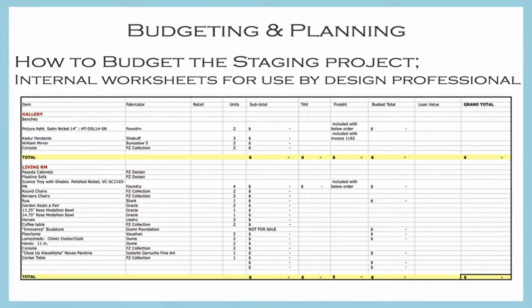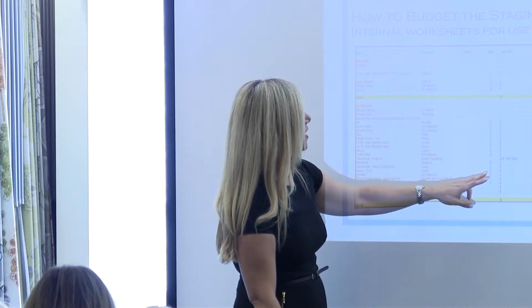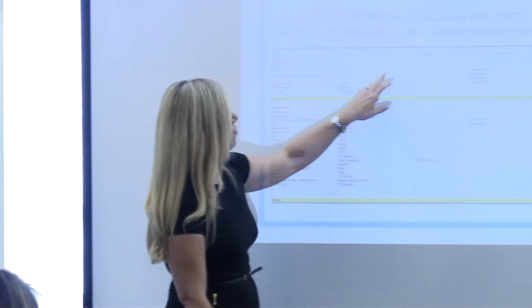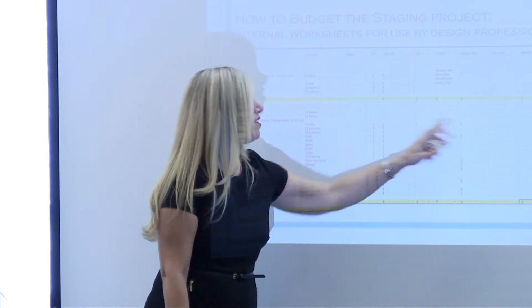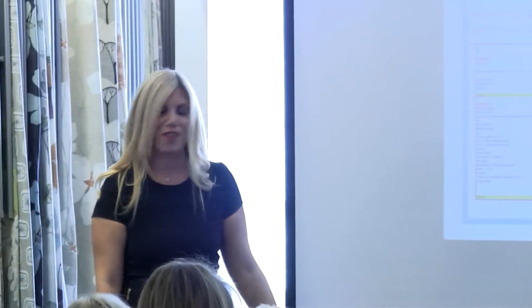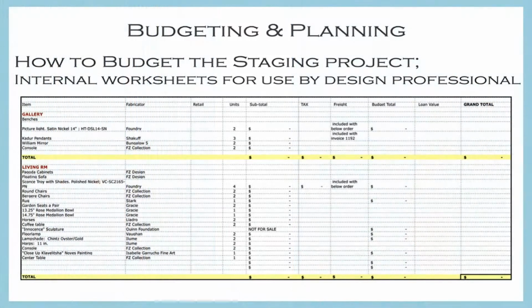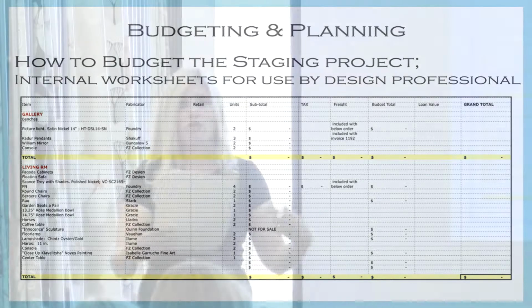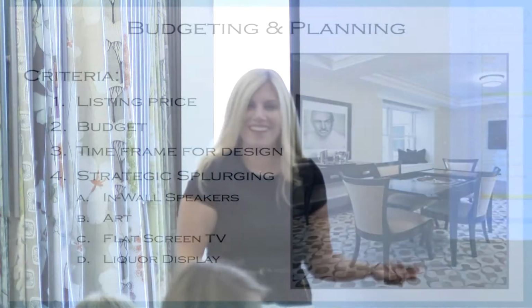Column 2 is the fabricator. So it has different companies listed here. And then it would have the actual units. What would be the amount per item, whatever our net cost is, the amount per unit, the subtotal, and then the total. Now, the tax and the freight, and then the total. So tax and freight is another problem for designers. A lot of times designers don't take that into account. So even if you have to estimate it, overestimate it, this way at least you're okay. And then after that, you would have your budget total versus what you actually spent. Because you have to keep working those spreadsheets. As the invoices come in from your various vendors, plug in those numbers. And then you can go to the next slide.